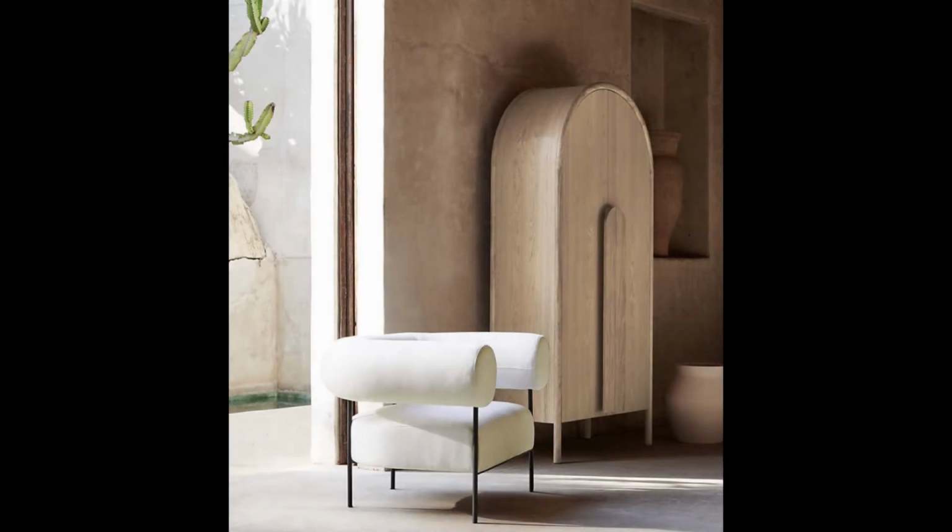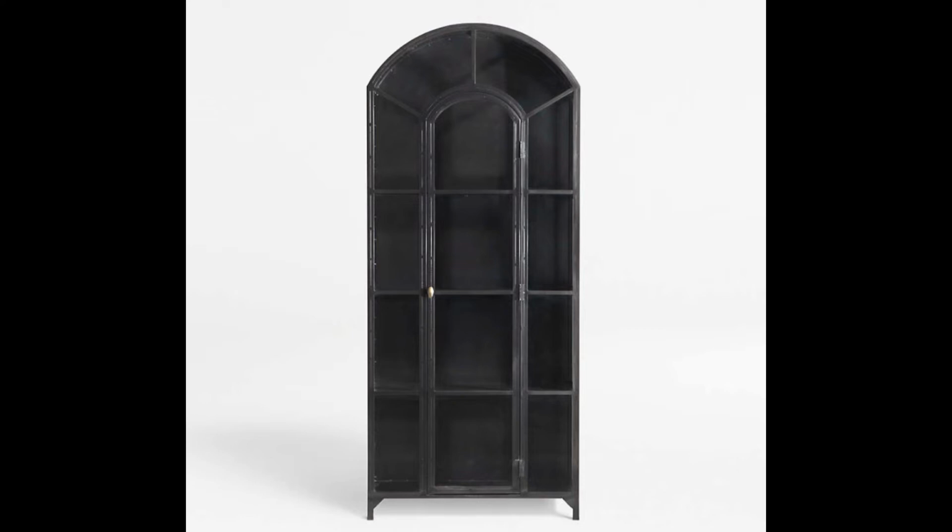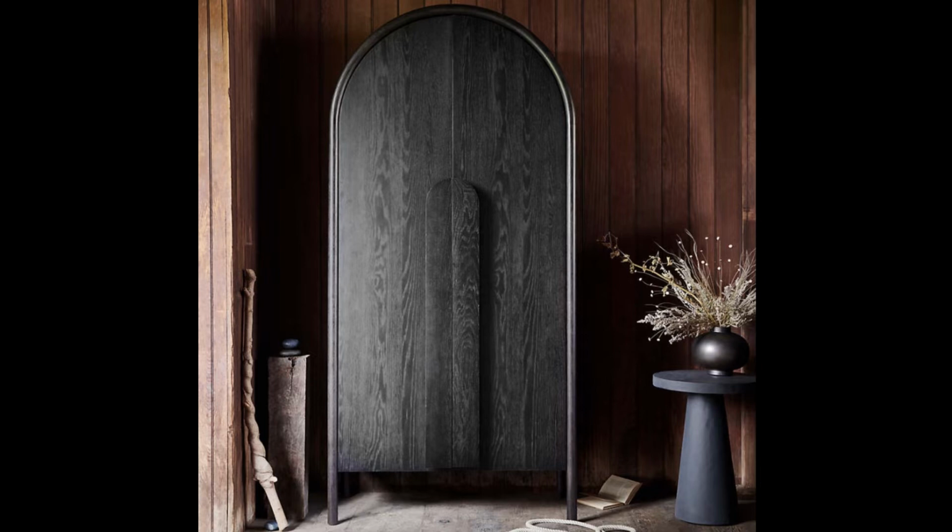Second thing, they also didn't have the Leanne Ford arched cabinet. They had ones that were similar that were glass cabinets. They look a little more traditional and a little less contemporary than the Leanne Ford ones. But if you're wanting beautiful black arched cabinets, Crate and Barrel has Leanne Ford ones, and they also have the glass paned ones that you might be able to go see in your local store.